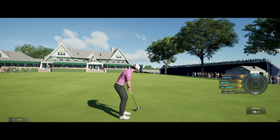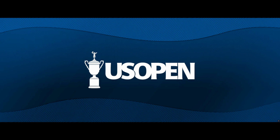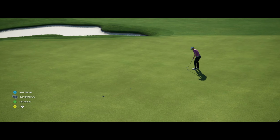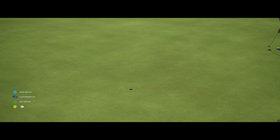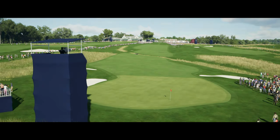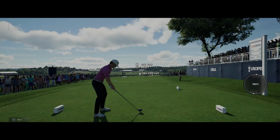This putt's looking good. Tracking nicely. Yeah! I could watch this one all day. Who would have thought that would go in? As we head to the next hole, our leader has a 2-shot advantage.